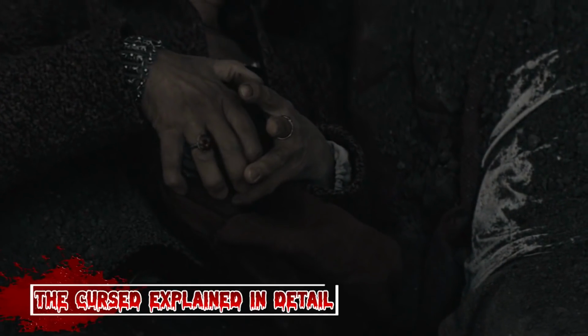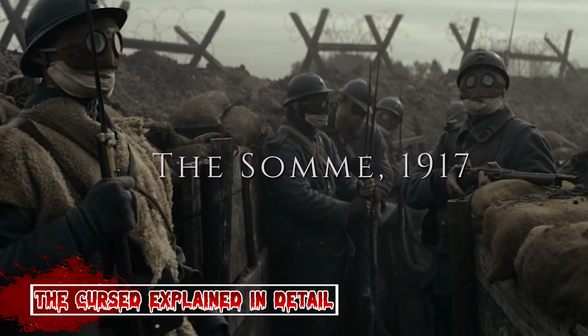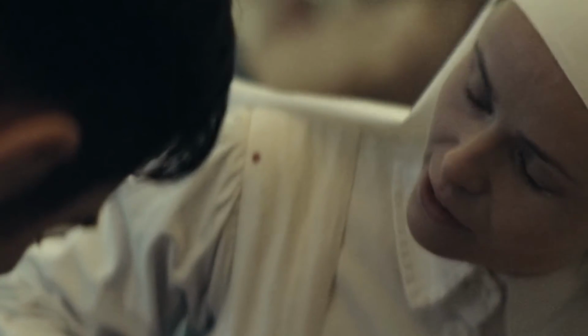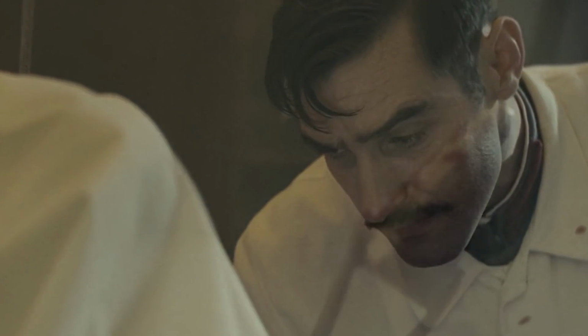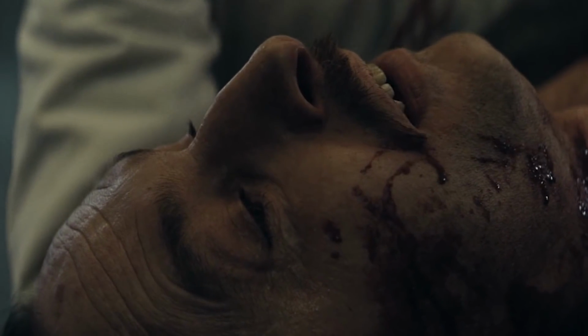The Cursed, explained in detail. The opening sequence of the movie takes us viewers back to the year of 1917 on the battlefield of the Somme. Amidst a very heated battle, a British captain gets heavily injured and is taken to a medical camp for immediate treatment. Diagnosed to have been hit by 3 bullets in the stomach, the camp doctor starts operating on the captain. The doctor is able to remove the bullets from his body when he discovers another one inside and is startled to see it made out of silver.